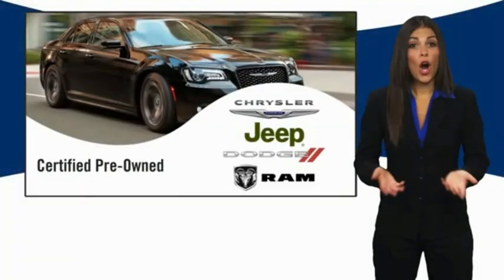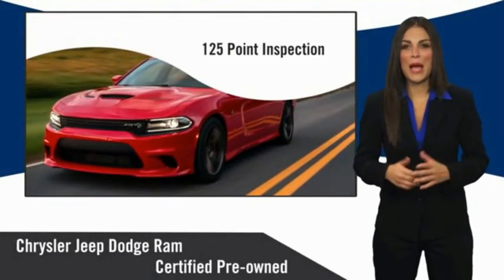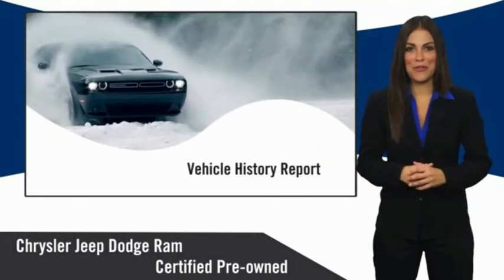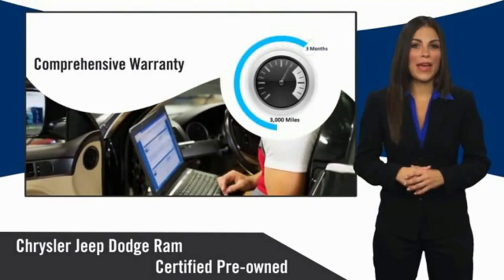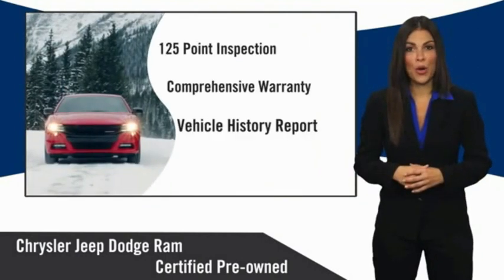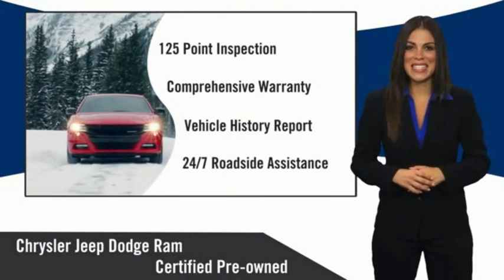D5736A. All Chrysler Group certified pre-owned vehicles pass a stringent inspection process, guaranteeing that only the finest vehicles get certified. Ask your dealer about available lifetime warranty upgrades. Chrysler Group certified pre-owned vehicles, the smart choice, factory backed to go the distance.